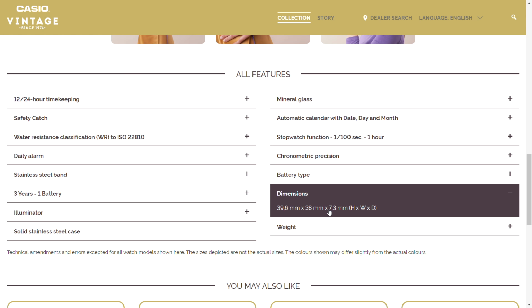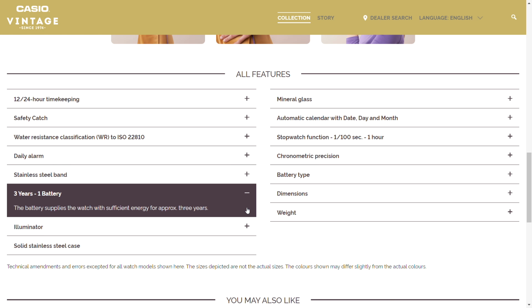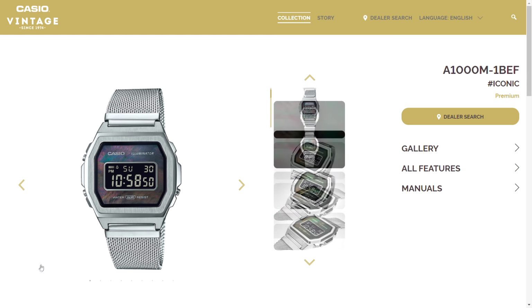The dimensions of this watch are 38 millimeters wide by almost 40 millimeters tall and 7.3 millimeters thick. It's got all your typical functions like stopwatch, automatic calendar, 12/24 hours, daily alarm, hourly chime. It's got a nice stainless steel band as well, with a stainless steel clasp. And the battery lasts for about 3 years. It's got a CR1616 battery, and it's got an electroluminescent panel as well.